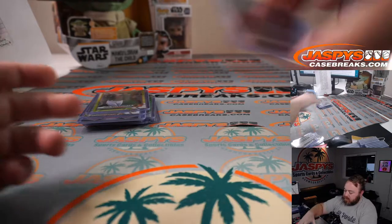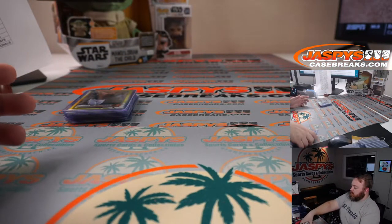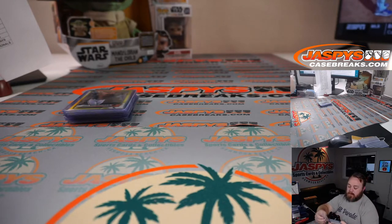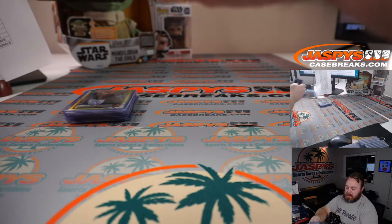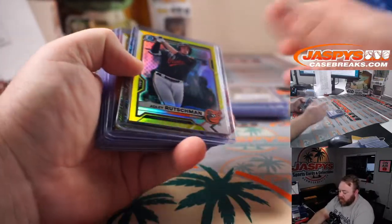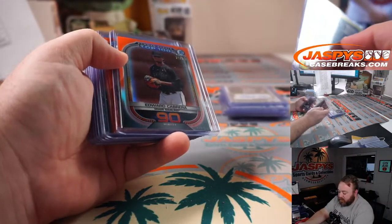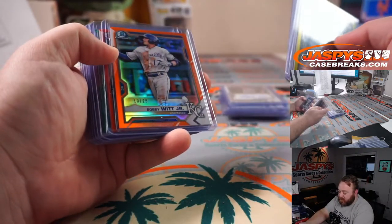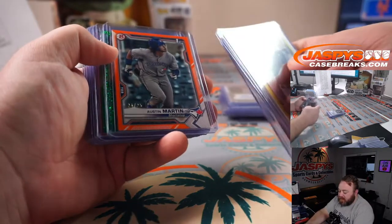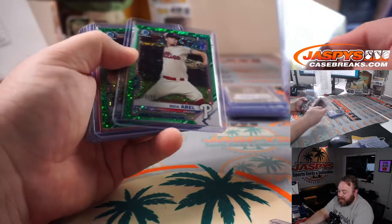That's our non-auto recap. And auto. So, recap time. Adley Rutschman, yellow, chrome to 75. CJ Abrams, gold to 50. Edward Cabrera to 25 for the Marlins. Bobby Witt Jr. to 25 for the Royals. Austin Martin, orange paper to 25 for the Blue Jays. Micah Bell to 99 for the Phillies.